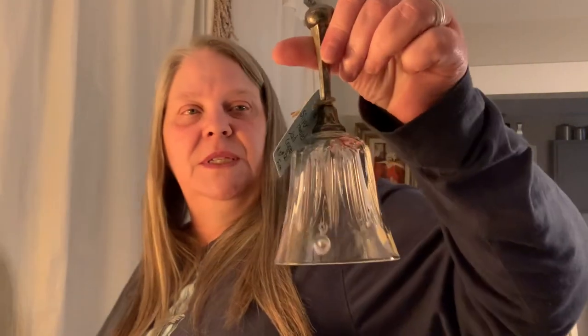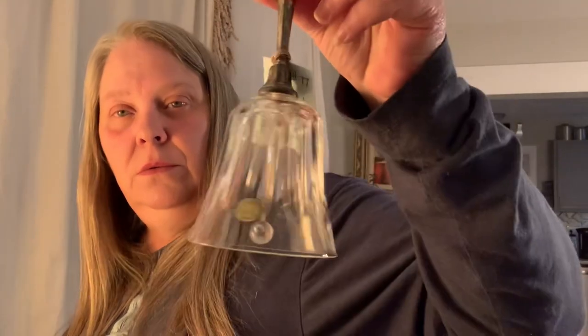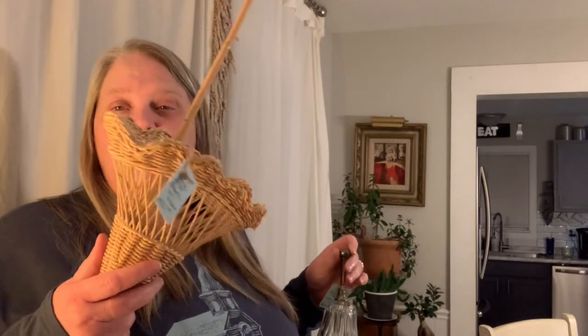Next, I picked up this bell. I believe it's a silver top, and it does say it's crystal. Anyway, we get a couple people who come in that like bells. I don't know if they'll like this one, but I got a pretty good deal on it, good enough to resell.